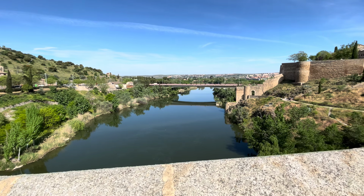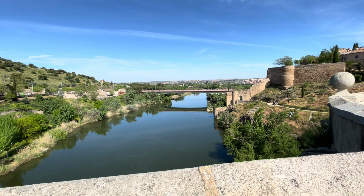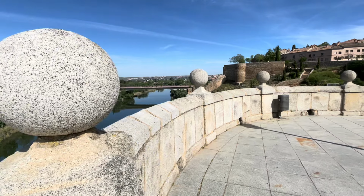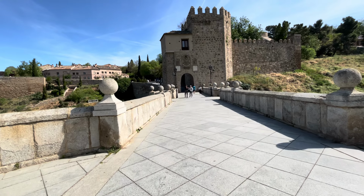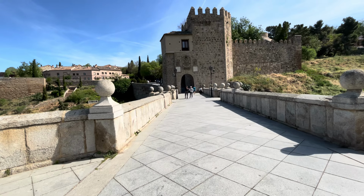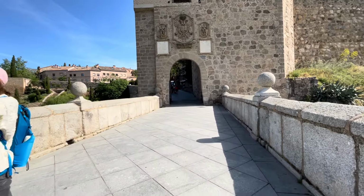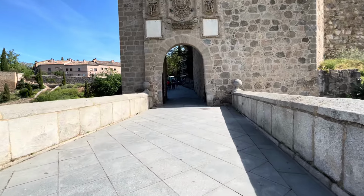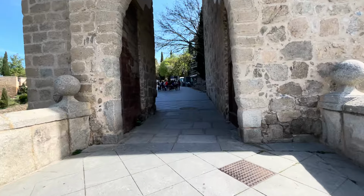We're on the old bridge and there's a modern road bridge just over the way there. And the arches that we walk through have got gates and doors on that aren't used today, but would previously have been able to block the way into the city itself. So we're just going through one of the gateways now.